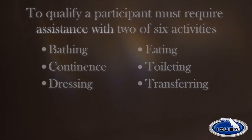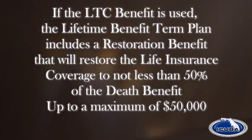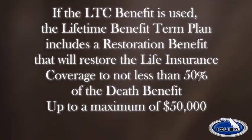If the long-term care benefit is used, the lifetime benefit term plan includes a restoration benefit that will restore the insured's life insurance coverage to not less than 50% of the death benefit on which your long-term care benefits were based, up to a maximum of $50,000. This restoration benefit assures there will be a death benefit available for the insured's beneficiary up to the insured's age of 121.